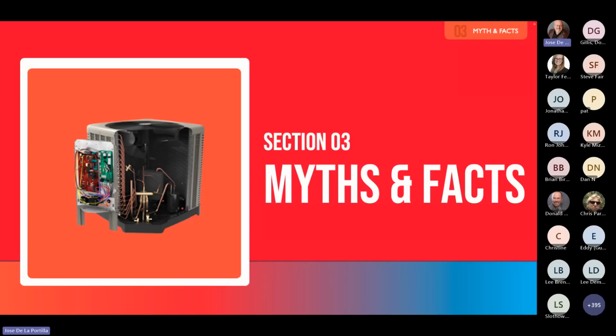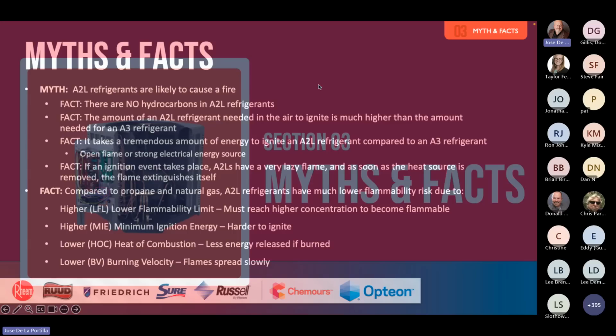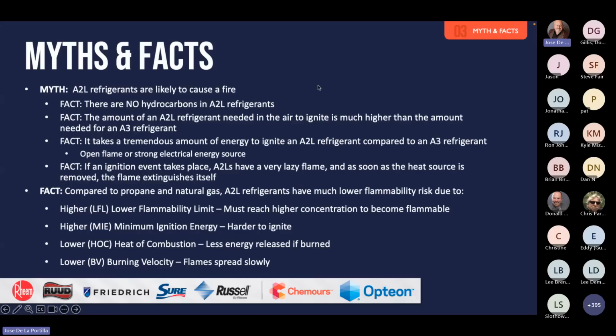So now we're going to go ahead and walk into the myths and facts section that we talked about. So Dawn and I are going to go ahead and alternate between these. So let me go ahead and get to the next slide. And Dawn, you want to walk us through this one? Yeah, sure. So let's start at the top here.